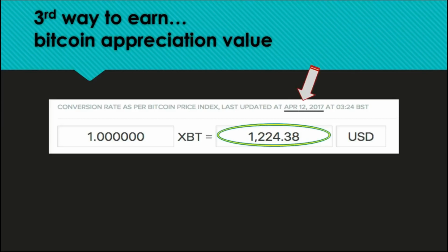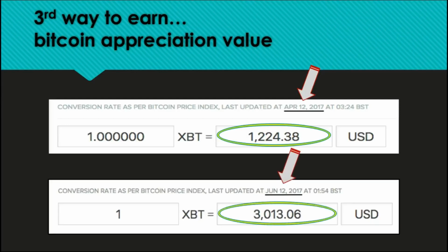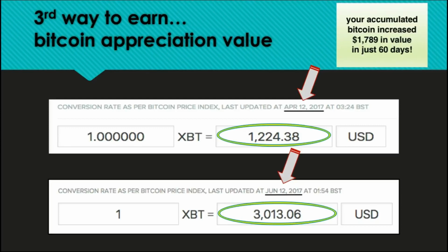Ladies and gentlemen, if you had purchased Bitcoin back on April 12th of this year, 1 Bitcoin was $1,224, and yet just 2 months later, on June 12th, that same Bitcoin was worth over $3,000. So any Bitcoin that you would have had in your wallet going back to April of this year, in just 2 short months, would have risen in value by over $1,789. Now, that's an increase in the Bitcoin. That had nothing to do with CoinXL. That is just the appreciation value, the market conditions that are taking place with Bitcoin. And ladies and gentlemen, this is just the beginning of where this incredible currency is headed.